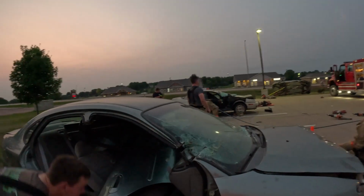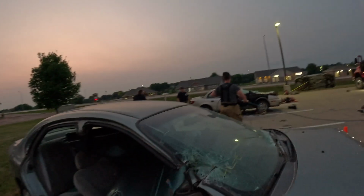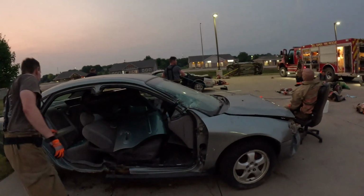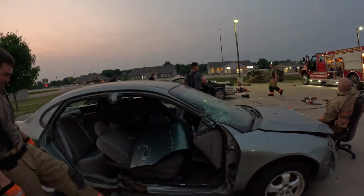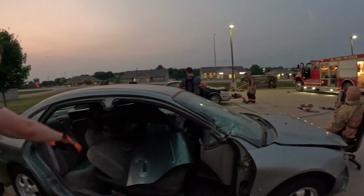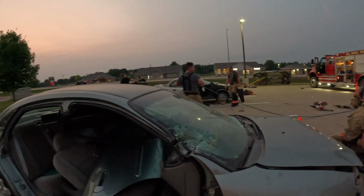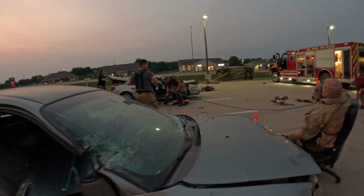Probably couldn't do a dash lift on this one because of all the freaking rust. Yeah. We didn't know if we were going to be able to peel it open like we did. Even then it popped through there. Yeah. And we were pulling out. Good thing this one's off the road then. Yep.